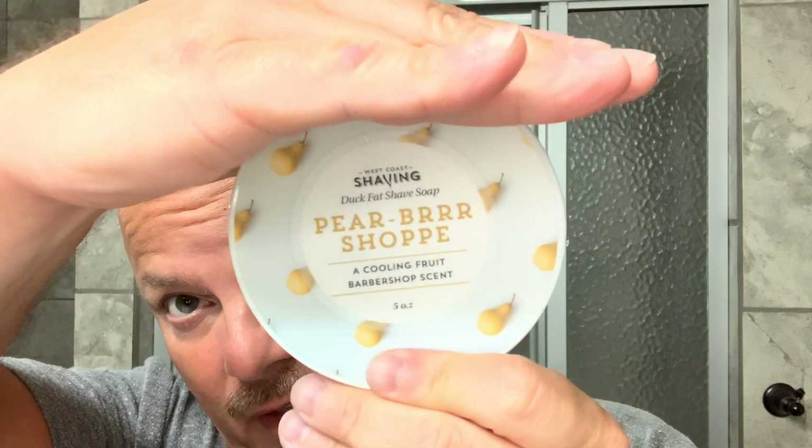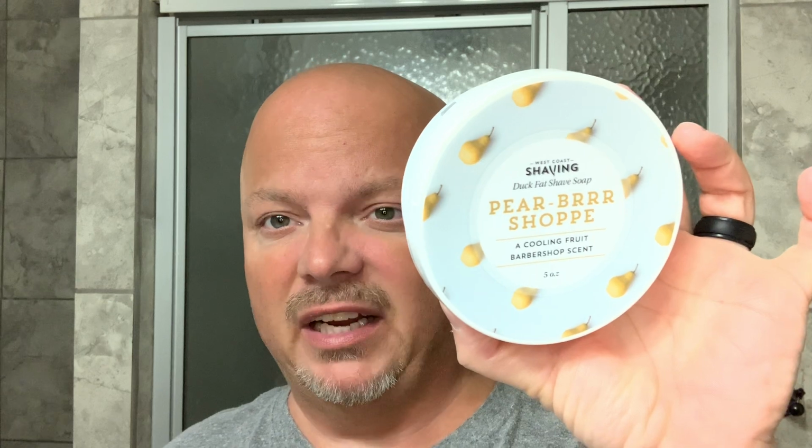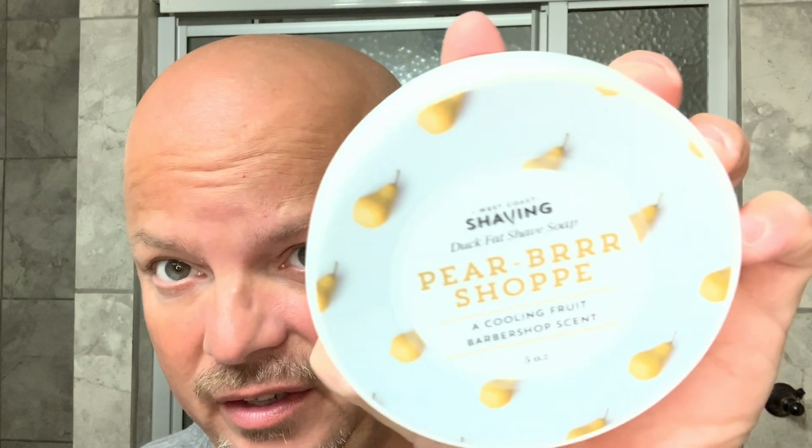Now, this particular one is the duck fat version from Oleo, but they still have a jojoba cream in this available at West Coast Shaving, made by Katie's Bubbles. This one is sold out.